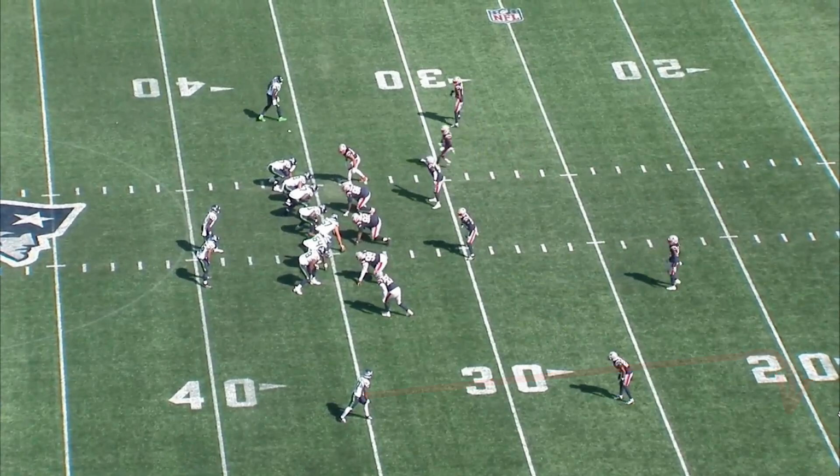On paper, a comeback route is really simple. You just run straight forward and then cut back towards the ball while angling towards the sideline. The issue is that human beings don't really move like that. No one on the planet can cut that sharply off a full sprint, so wide receivers do have to adjust when they bring this route onto the field.